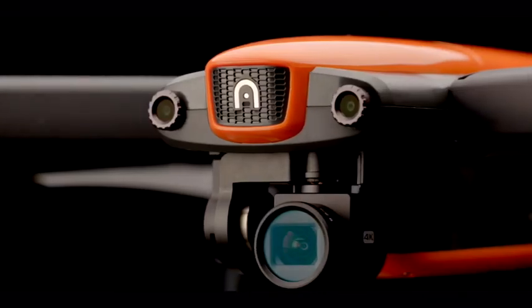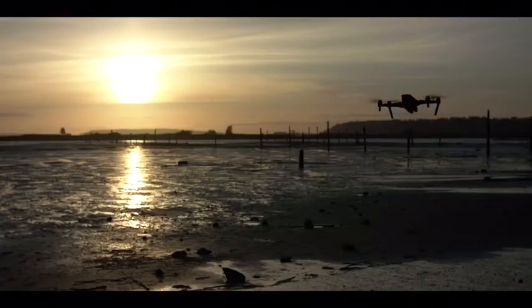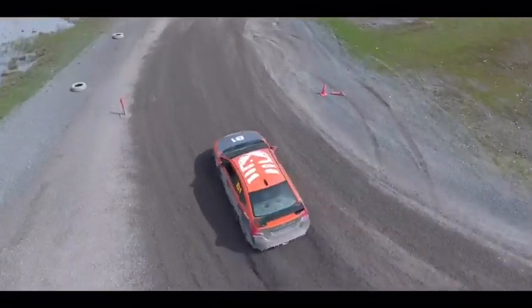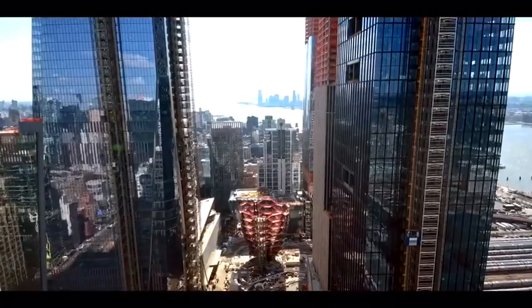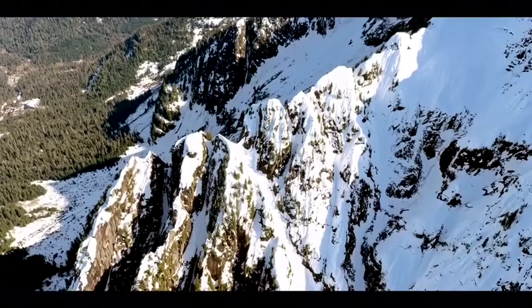With its sensor technology and the Ambarella H2 image processor, EVO captures every stunning moment at 60 frames per second, up to 100 megabits per second. Precision glass optics and a 94-degree field of view provide sharp, clear images like this.